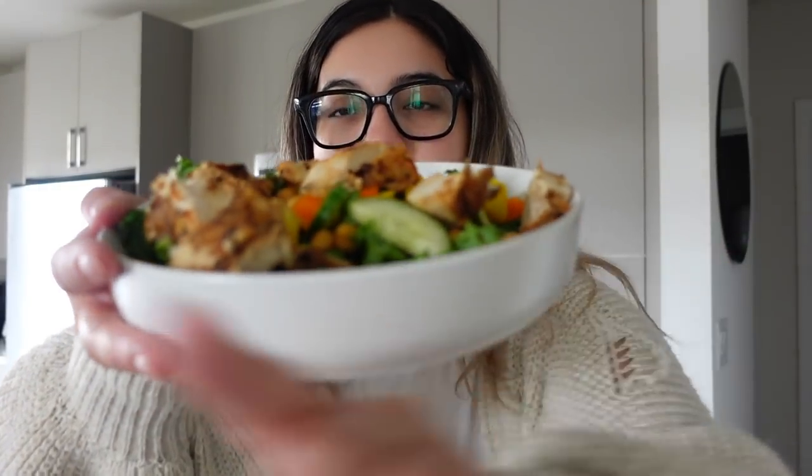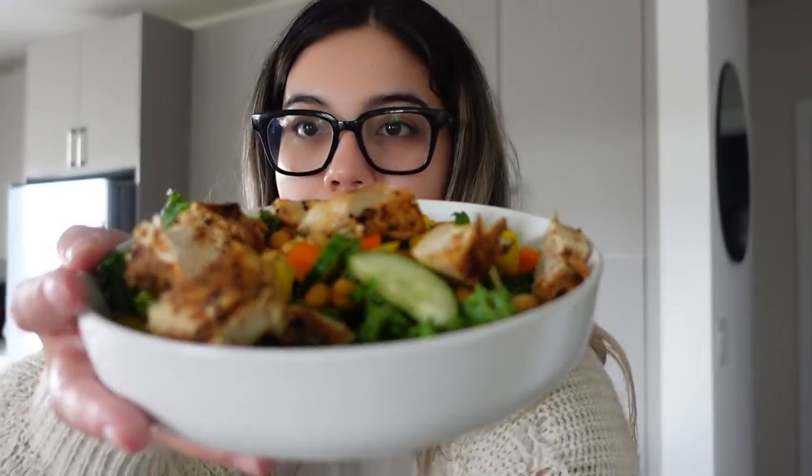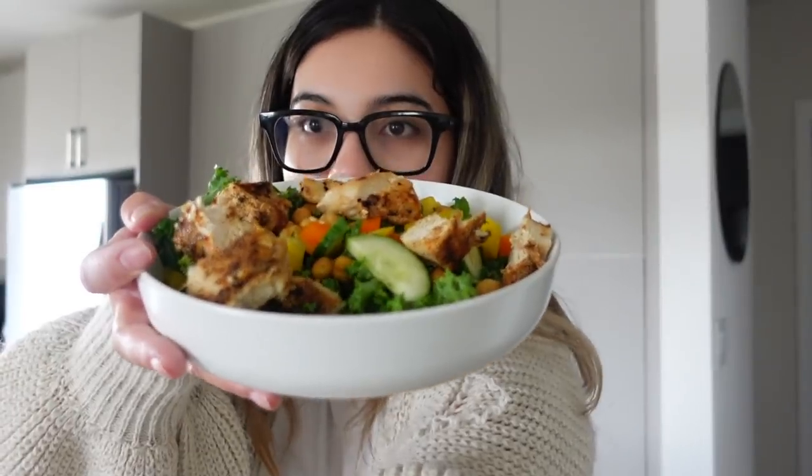Here's the salad pre-dressing. Oh, I changed my camera settings and I don't know how to work my vlog camera anymore, but yeah.